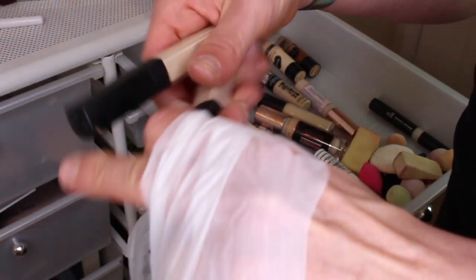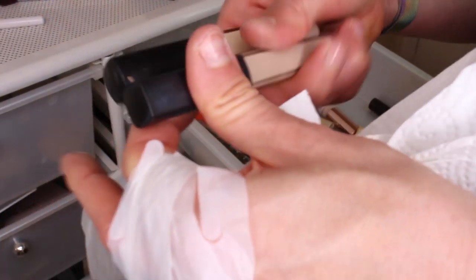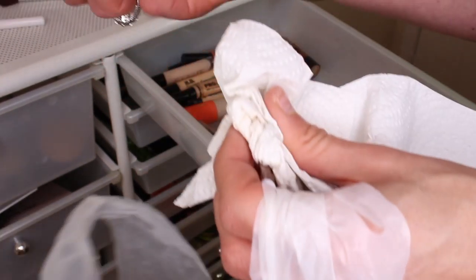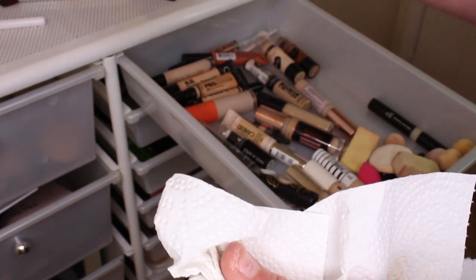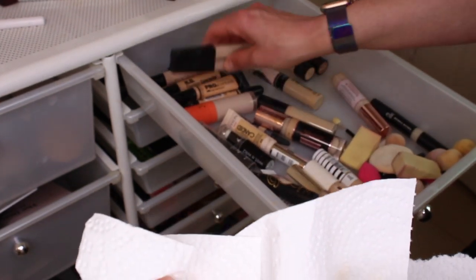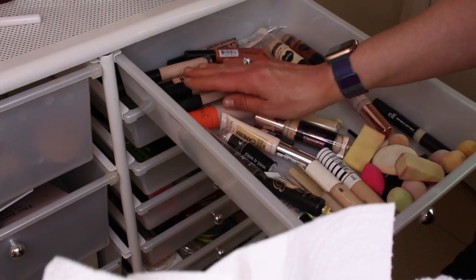So I think it's one of those things, I have to use them just one more time before I throw them away, because I'm such a big fan of the foundation. The foundation is so good. But the concealers were very questionable for me. So I'm going to put them into the if-maybe pile in the back.